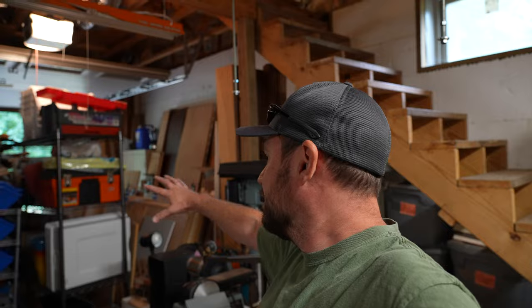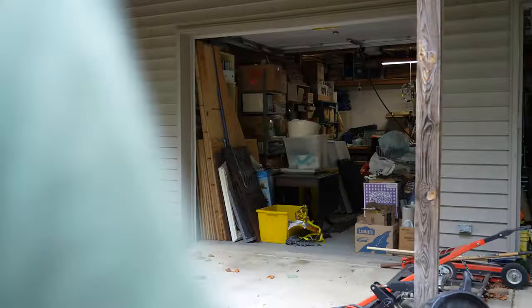Whoop, there it is. All the wood back there. It's all wood. That just needs to be organized. And that'll be out, and then we'll get two bays. So first, we're going to clean that. Let's do it.